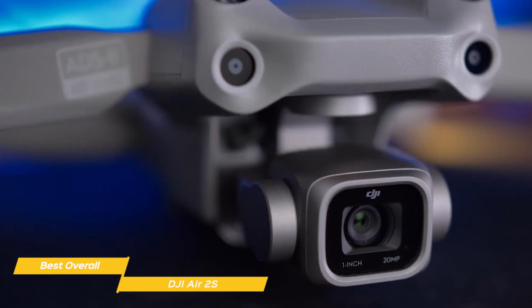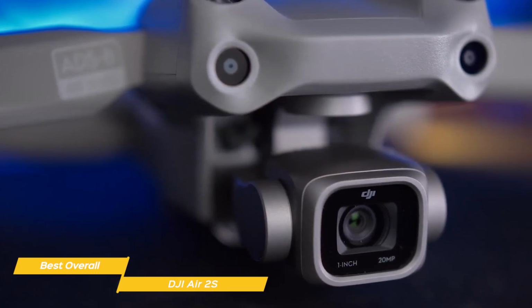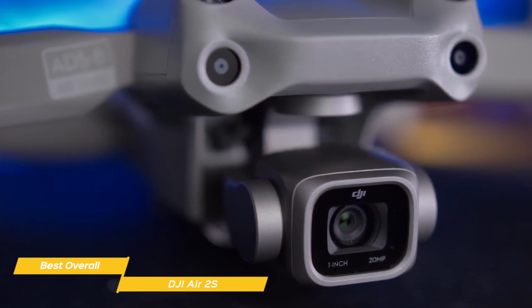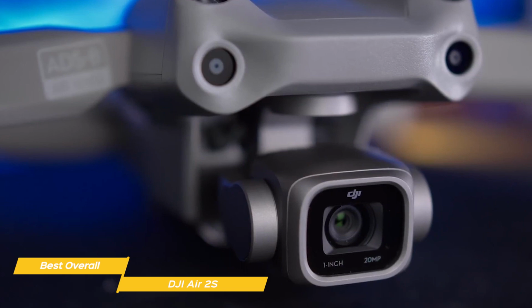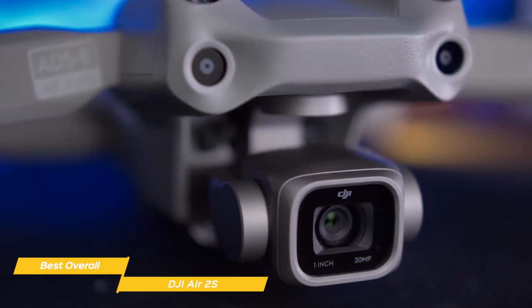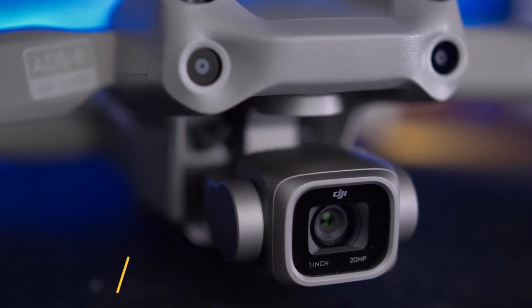The DJI Air 2S is a compact, folding drone with a premium 1-inch sensor camera, 4K video, and a number of automated flight and safety features, making it an amazing overall experience to use and own. If you want one of the best overall drones on the market, this might just be the perfect product for you.